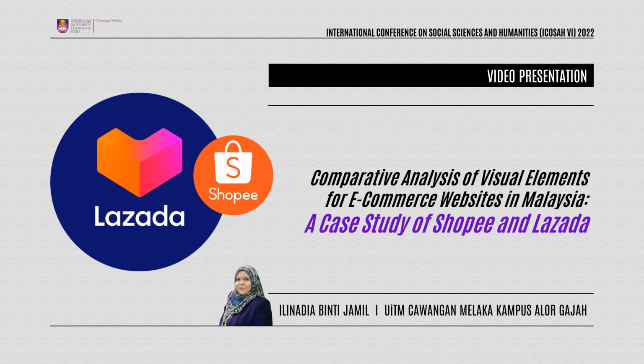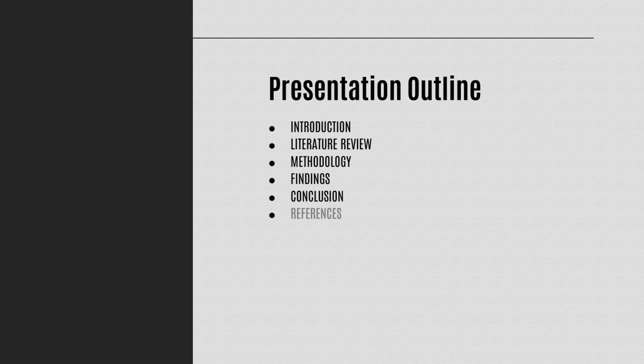So for today, I will give a presentation on my topic that I chose for this conference, which is a comparative analysis of visual elements for e-commerce websites in Malaysia, a case study of Shopee and Lazada. There are 5 chapters to be covered in this presentation. The first one is introduction, the second one is literature review, the third one is methodology, the fourth one is findings, and the last one is conclusion. And I also include the references in this presentation.